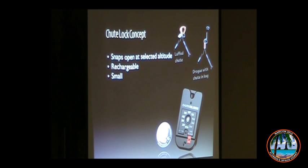Because the other product that failed used burn wires and timing. Right. You've got a barometer in there. Well, it's funny because this is one of those, whenever you're designing products, you always have the products you really want to have for yourself. This is one I've always wanted to have, but I'm not sure anybody else wants.